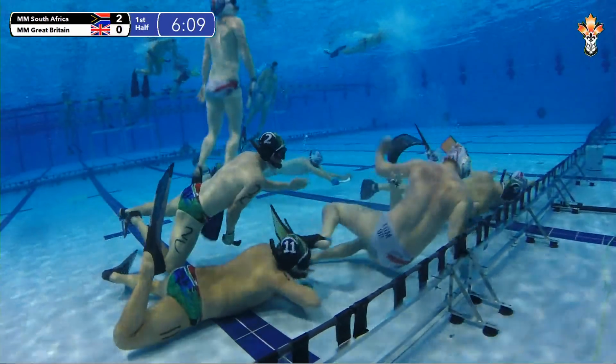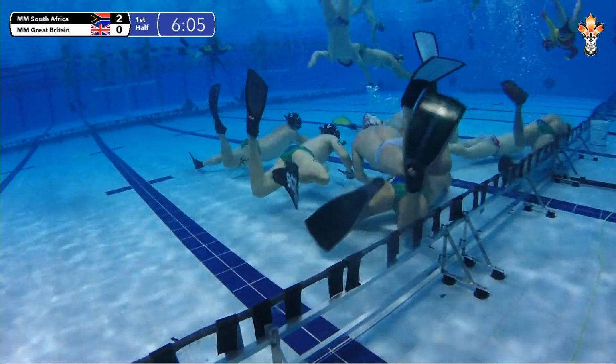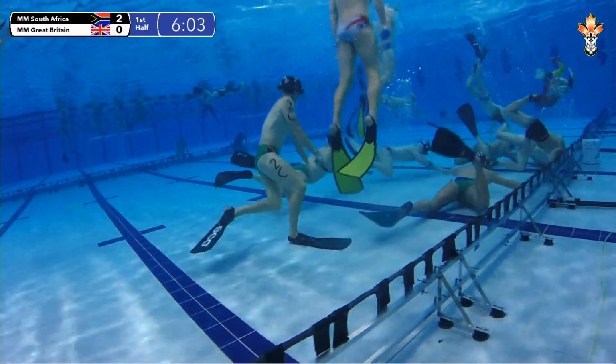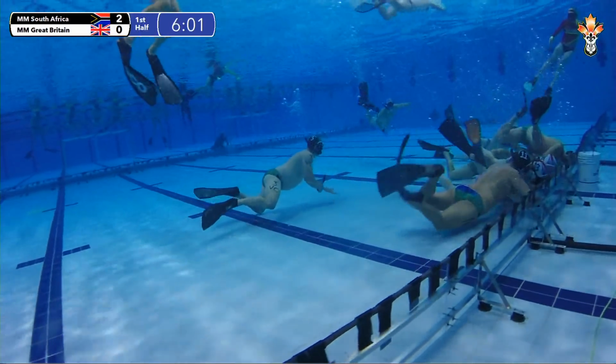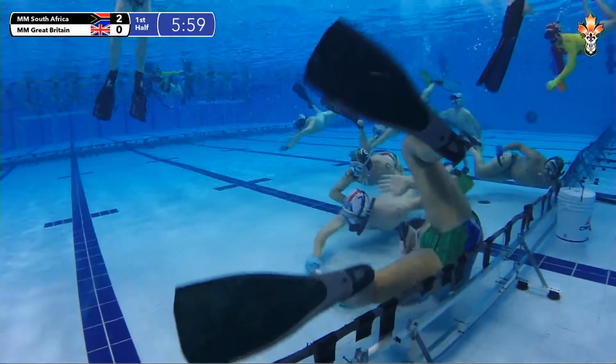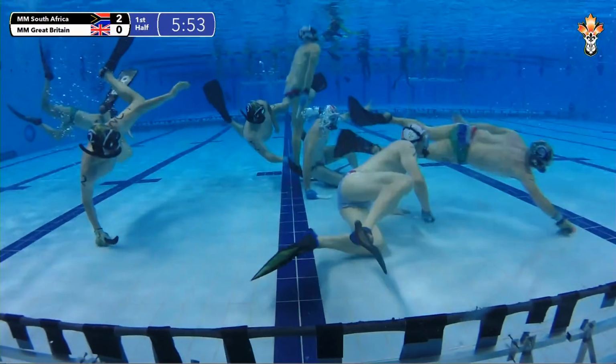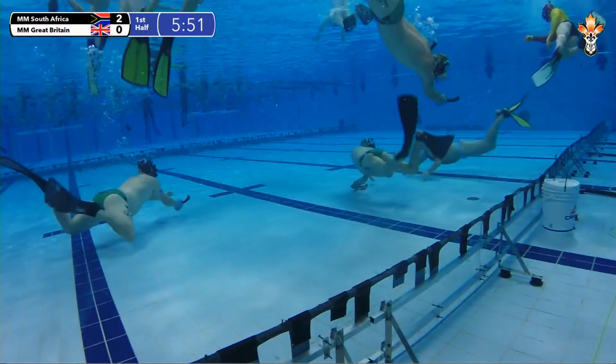Flick taken. Well anticipated there by the GB boys. That barrier flexing under the pressure there as both packs try and force the puck back in either direction. And it's Phil Thompson who emerges with the puck. Contact by the stick there, stick on stick there. As Phil Thompson couldn't get through, but no call by the referees.